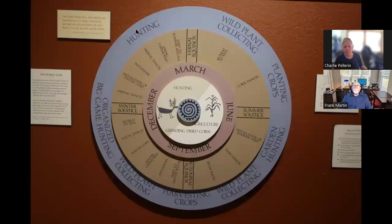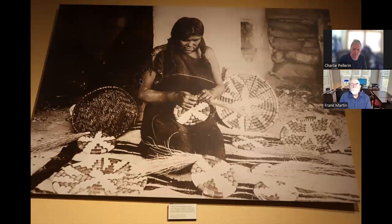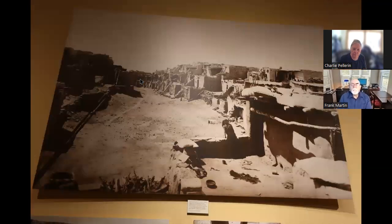And this is their annual calendar, and of course, it's arranged around the solstices and equinoxes. So in March, they'd do wild plant collecting and corn dances, and you can look at these things, rain dances. The big issue is getting enough rain. And then harvesting crops, and then in the winter, their spiritual ceremonies, dances, storytelling. Storytelling was big for these people. That's how they preserved their culture. The elders would tell the stories. Here they were about 1900, where someone could take photographs, could see what the place looked like.